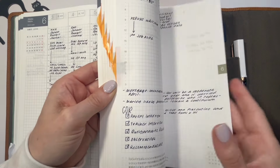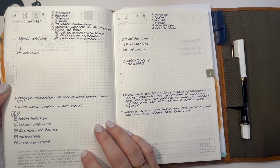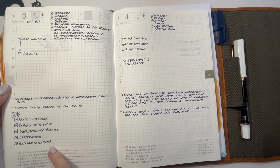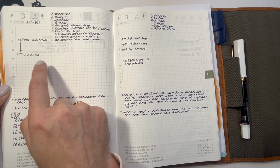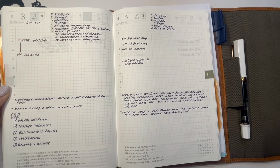Now getting into the daily, I'll just pop over to last week. So this is what last week looked like. I had some reports that were due, and so I finalized a report on Monday. Monday was really an office day between working on the report, which took me a number of hours to do, and then I attended a Job Alike virtual meeting.